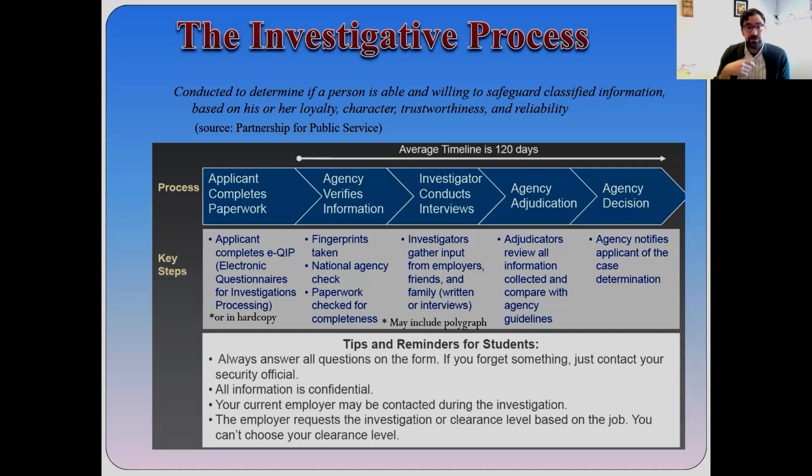Okay, and so once the investigators have gone through and investigated all these individuals who have significant relationships with you, it's going to get sent to the adjudicators, who are basically going to cross-check everything and make sure all the information that has been collected through the investigations, your application, and the questionnaires, they're going to compare and contrast that to what the agency guidelines are, as well as general federal guidelines. After they have confirmed and adjudicated all that information, it then gets sent to the agency, and the agency will notify the applicant whether or not you've been awarded that clearance.